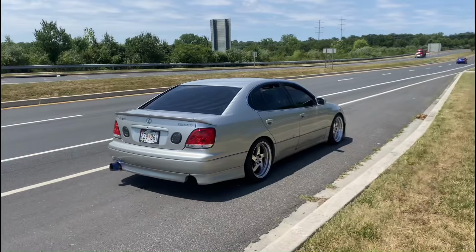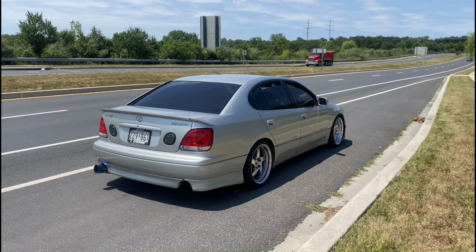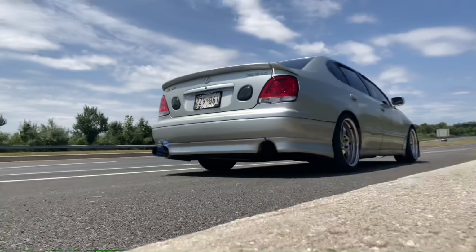But without further ado, is this the best setup for an NA 2JZ? We're gonna find that out right now.